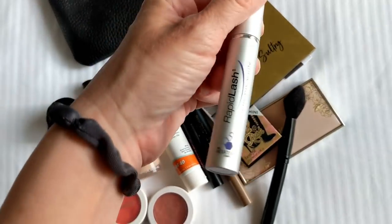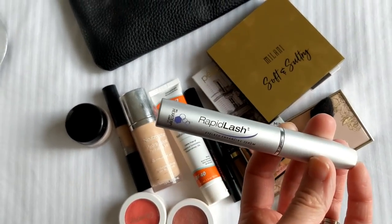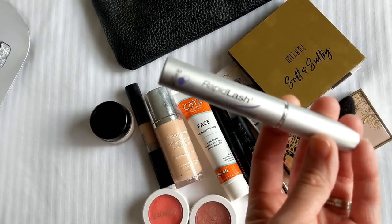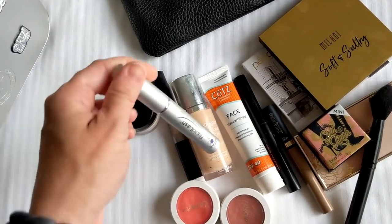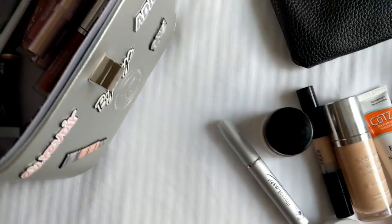And then for lashes, I brought my Rapid Lash, which I use every single day, and it's really helped to make my lashes extra long and full, and they don't fall out like they used to. So this is absolutely amazing, and I can really get more of a false lash look without using false lashes with that, so that's why I love that stuff.